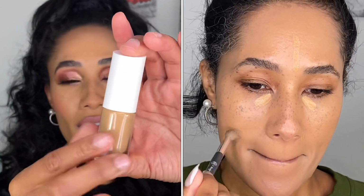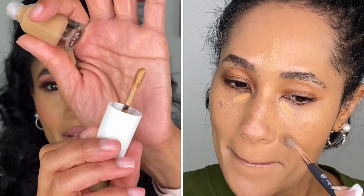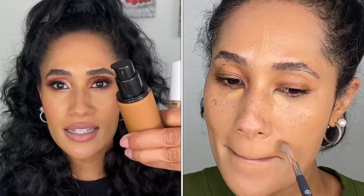So the bottle of the concealer is glass. It's not frosted like the foundation. And we have a nice standard doe foot applicator. I forgot to mention with the foundation, it does come with a pump.